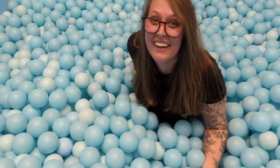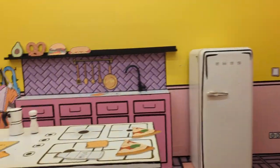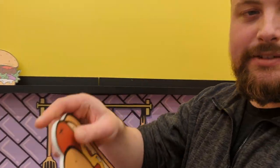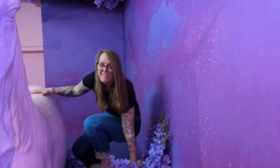We're in this ball pit. Oh, I just popped a ball. Sorry about it. We'll scooch out, shall we? Fun though. There's a big ball at the top. We're going out this way or around? Your choice. Ella's as tall as a unicorn.